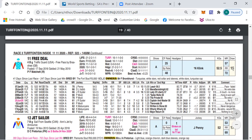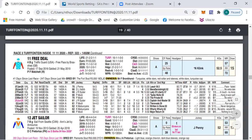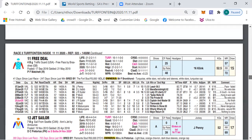The only problem is the 15 draw, but if this horse runs, 11 Free Deal, also in the upper 20s, I think 28-1 or something. Imagine that exacta. Do yourself a favor, take the exacta. 7-11. If that comes in, you'll be home, Jerome.